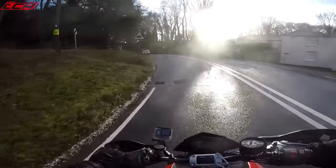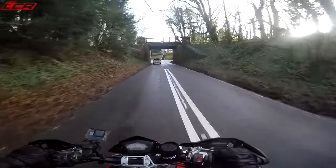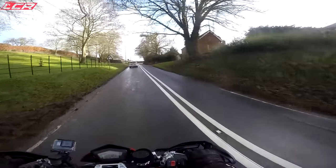Engine braking is immense. No adjustable engine braking on this, old lady. Oh, let's go in the pub. We'll do a little walk around in the pub.